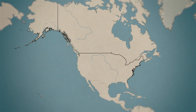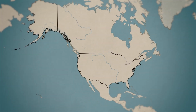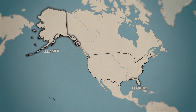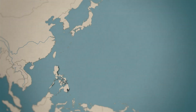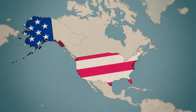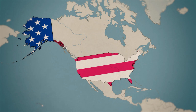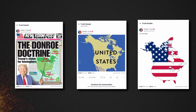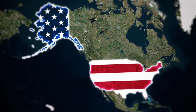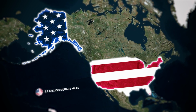Over its 250-year history, the United States has reshaped its map time and again. It bought Alaska and Florida, annexed Hawaii and Texas, and even lost the Philippines. If a few things had gone differently, the U.S. map could look radically different today. This is how the U.S. could look like today. The United States is a giant, spanning over 3.7 million square miles.